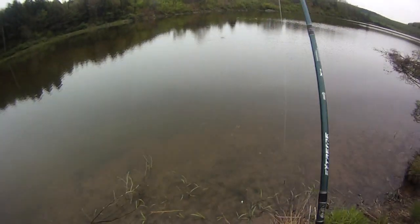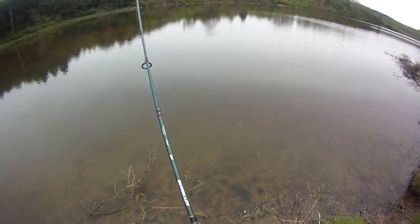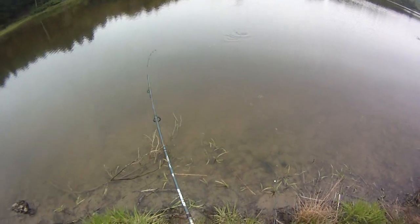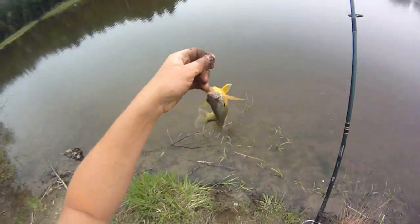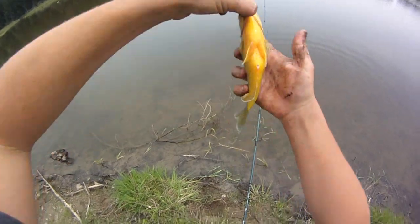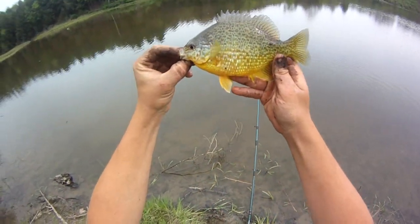I had a decent fall for sunfish last year, but I remember last year's bedding season was just terrible. It was the only bad bedding season I ever had. Looks like a pumpkin seed. Yep. A little bit bigger. Definitely thicker. One full of eggs. Maybe 8 inches.